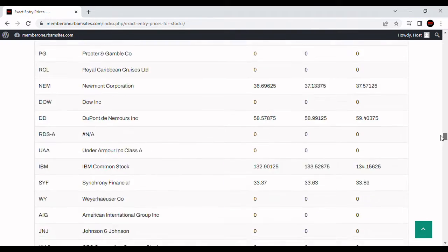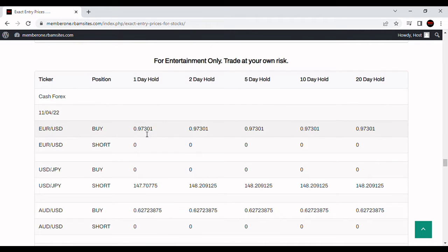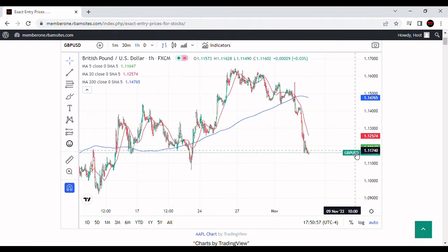Let's go down here and see what RBAM Research says about it for tomorrow. We have algorithmically generated entry prices for a lot of currencies. We put them out for tomorrow, the 4th, for entertainment purposes only: 1, 2, 5, 10, and 20-day holds. Let's see what GBPUSD says. It says to buy at 1.112, and it says that across the board. Let's see where that is. 1.112 is right about there, and that is an interesting call, but the algos do what they do. So that's what it says for tomorrow.